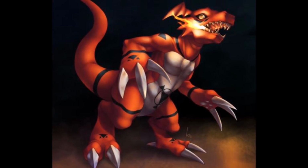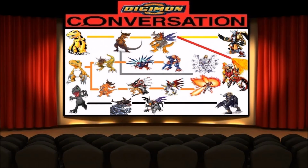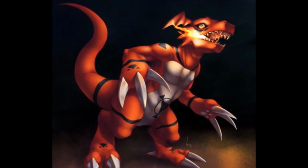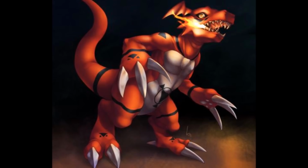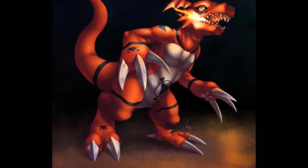From what we can tell, Guilmon is a bipedal dinosaur-like creature, a bit like Agumon that we've discussed before. When you take a look at the belly of Guilmon, you will see a particular marking, also called the digital hazard. The presence of this symbol means that the Digimon has the potential to be highly destructive and, if corrupted, could threaten the very existence of both the digital world and the human world.